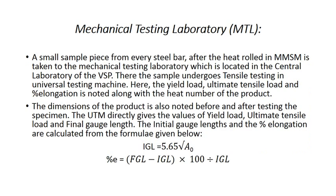In the mechanical testing laboratory, a small piece from every steel bar, which is taken from the cooling bed area, will undergo tensile testing. Here, yield load, ultimate tensile load, and percentage elongation are noted. Dimensions of the product are also noted.